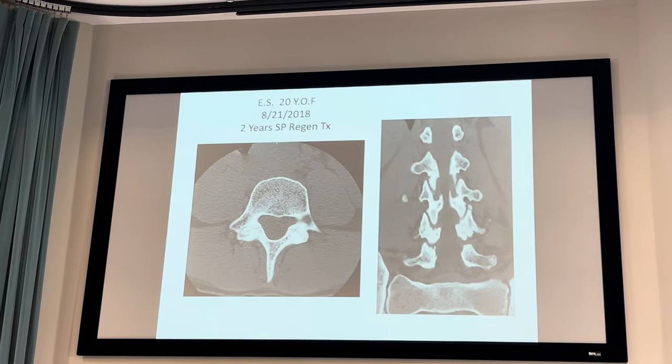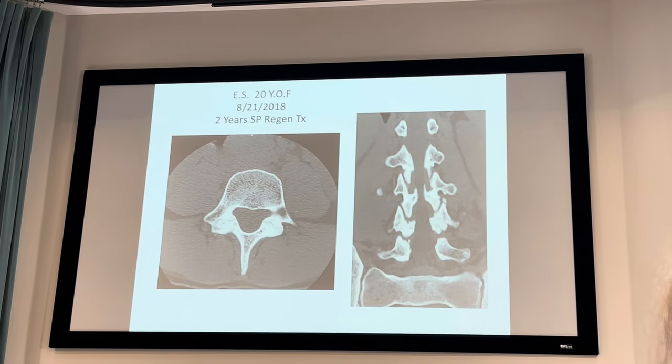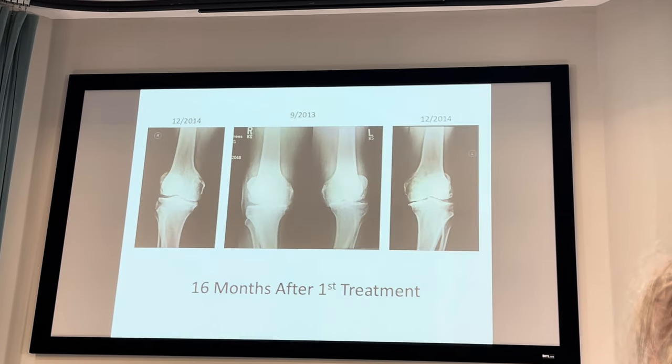So we're using this a lot for patients who break their arms, break their legs, and just won't heal, particularly in the lower leg, because a lot of those structures don't have good blood supply.